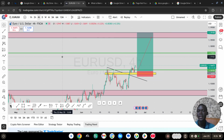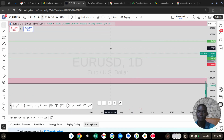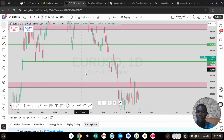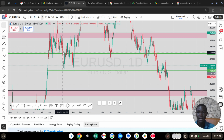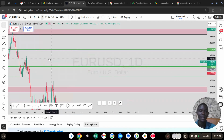Why am I saying this? Let's first go back to the daily and see what the market has been doing in this green zone right here. If you look from our left-hand side, the market has always been retesting the zone before it goes. So it shows us that this zone is kind of strong and the market might come and retest it. It's only a might, because the market is so uncertain. We don't know what might happen in the next few hours or the next few days. So you just have to follow the trend and follow the structure which the market is giving you.